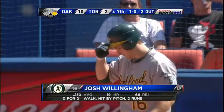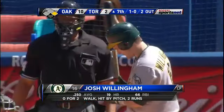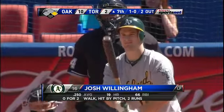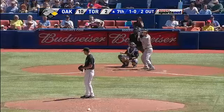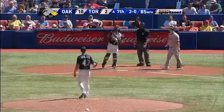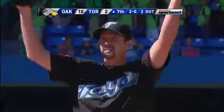Josh Willingham hasn't had a hit yet today, but he's been on twice and scored twice. Two and 0.